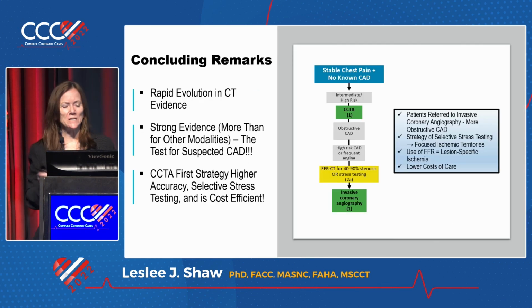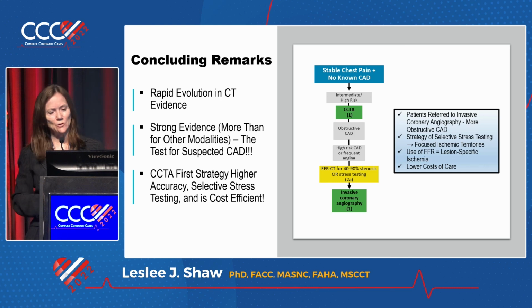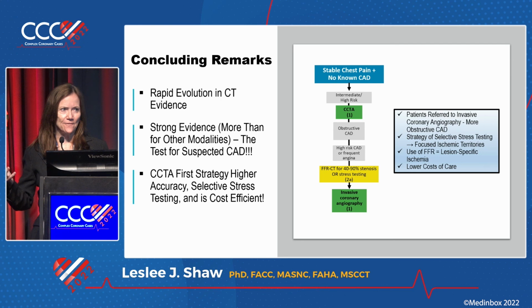So, whirlwind tour of CT, lots of evidence, strong evidence, really stronger and more contemporary evidence than for any other imaging modality. It is the test for suspected coronary disease, and I think the reason for a CT first strategy is that you'll get more patients into the cath lab who have obstructive disease. You can more selectively use stress testing, even FFR, to be more lesion specific, and it results in a more cost efficient strategy. So thank you for letting me discuss this today. Thanks.